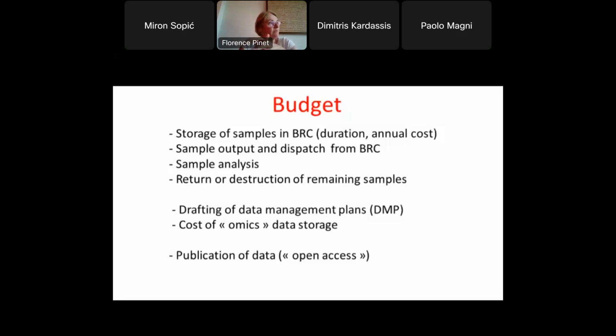We forget a lot of this. It depends on the amount of data that you need to store. For example, in my university, if you have low volume, it will be okay, it will be free. But if you have a lot of data, you will have to pay for this, because they don't have any solution for you. And also for the publication of data, because specifically if you obtain money for your experiment from the public government, you are obliged to publish in open access, which costs a lot of money.